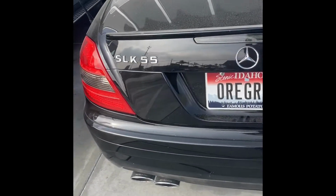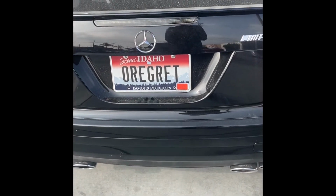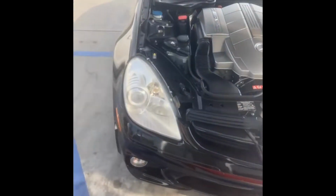Alright guys, I'm in my first inspection. I just finished it. It's a pretty good car, an SLK 55. It's going for $18,000 and has 79,000 miles on it. First inspection.